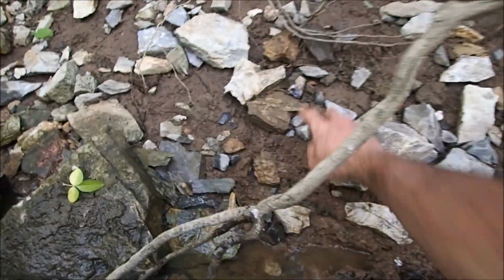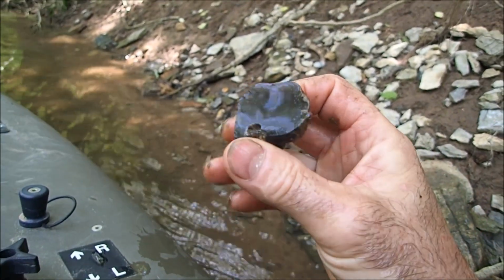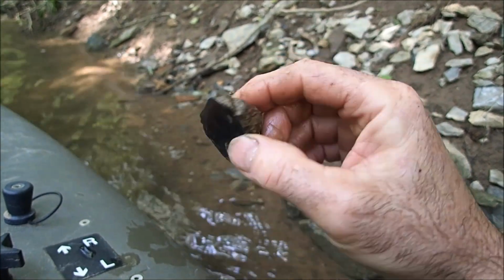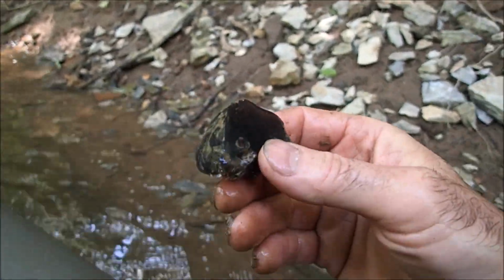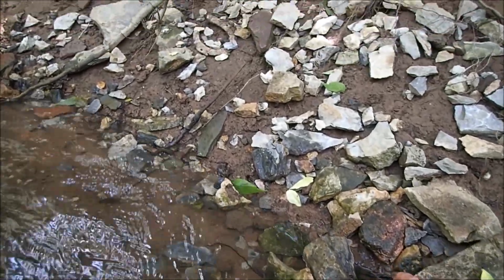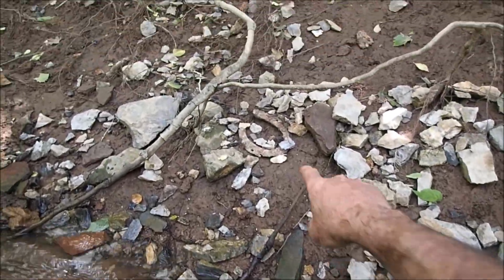Let me show you something. Here, this is actually just like obsidian, but it's man-made. This is left over from the furnaces that were here along Antietam Creek. I'm not going to take that either because, again, it's a park, and you're not supposed to take anything in the park. But what I first noticed was that horseshoe right there.